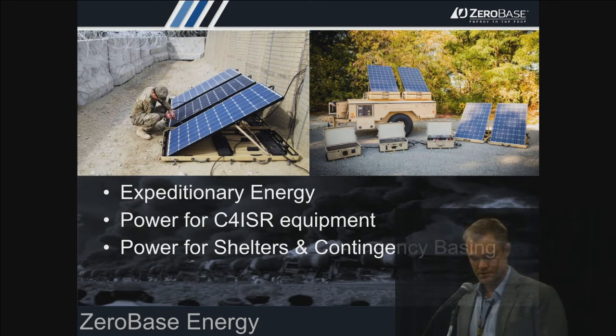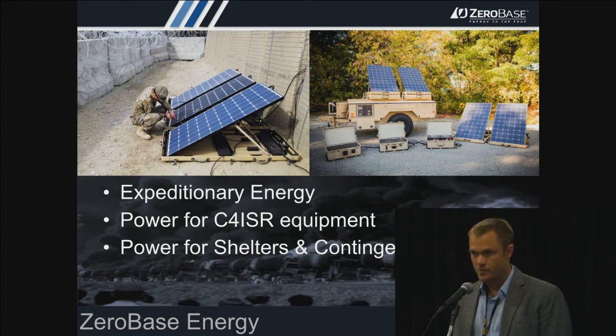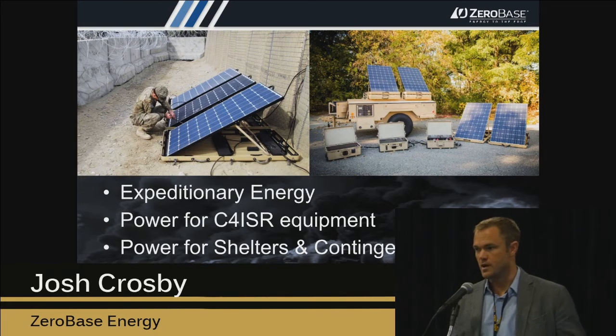We started, like I said, with the H series, and now we've got systems down to 40 pounds that are a 350 watt output, all the way up to a 100 kilowatt microgrid that fits in an ISU 90 container. So we're meeting needs from small portable power all the way up to the microgrid level.